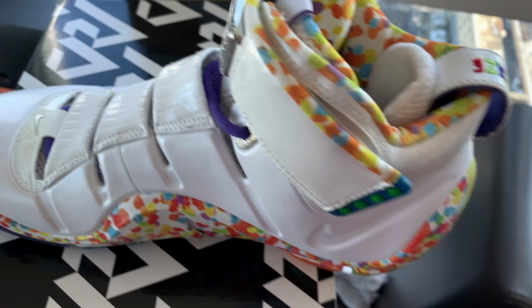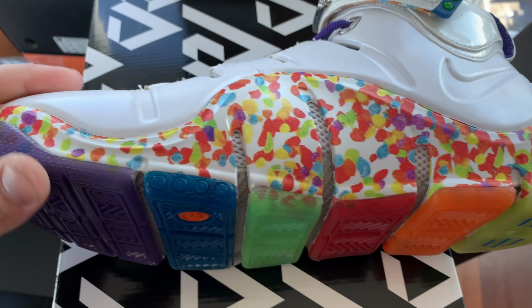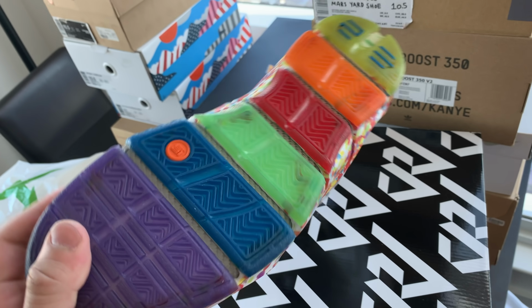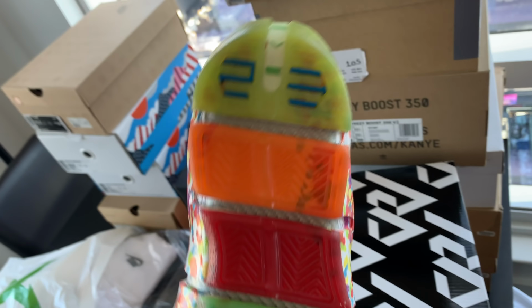You see it says family size. Not sure what that means exactly. But you see all the cool Fruity Pebbles details. I was not a huge Fruity Pebbles fan growing up, although I do respect it because I used to eat it along with every other cereal. Cereal was just the best.